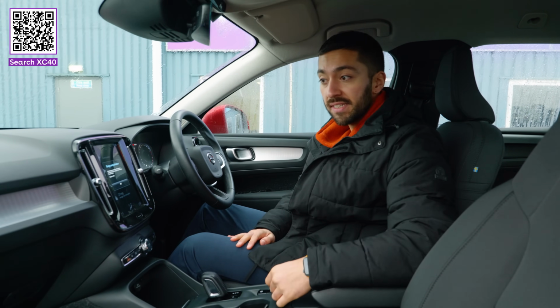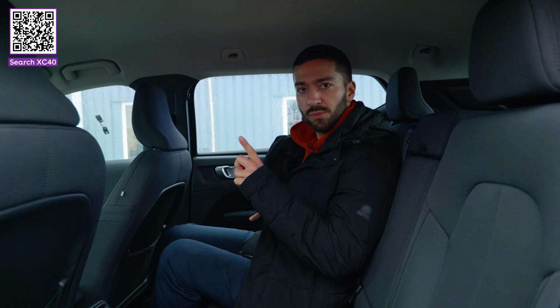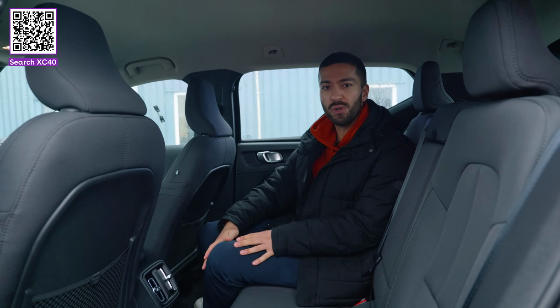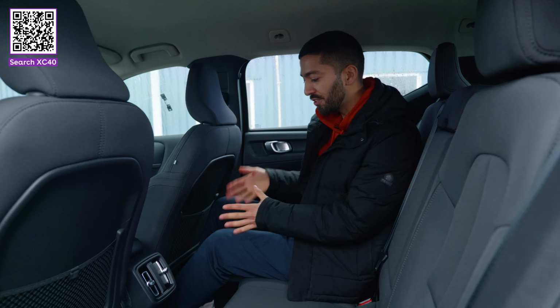Overall though, this is a nice cabin, and there's some nice materials as well, and the seats, they're wide and very supportive. Now, I said this was a mature car, but I actually think it's also very good for mature people, because the amount of space you have to climb in means if you've got a bad back or you're a bit sore and you don't want to have to flex, it's so easy to jump into the back of this car. And also there is a lot of space, so you can stretch your legs out a bit.